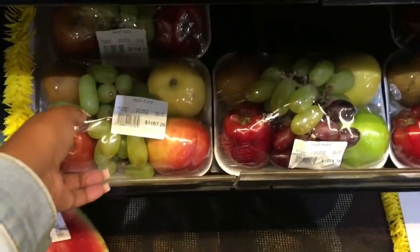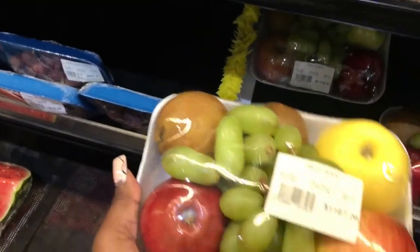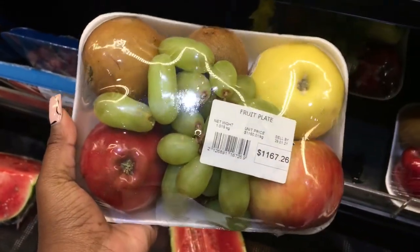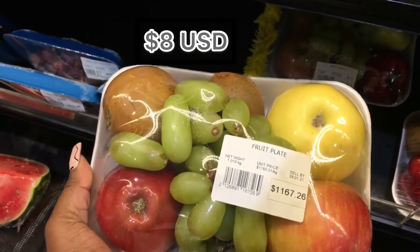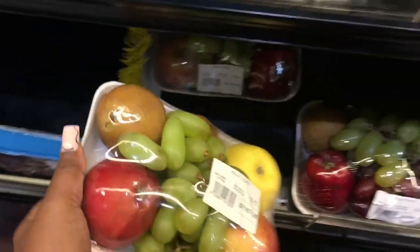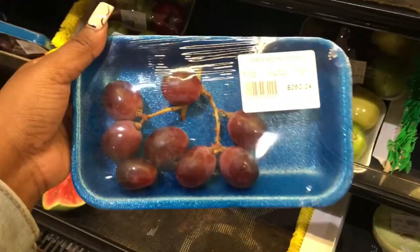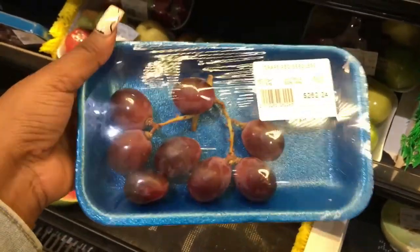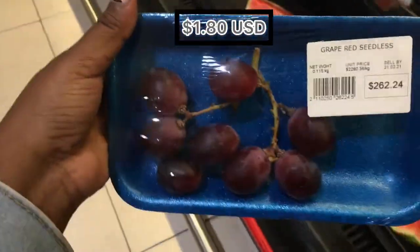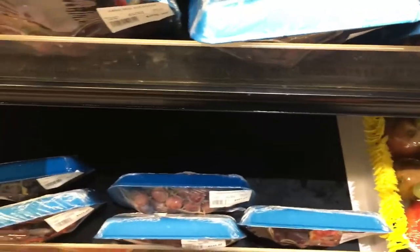Jamaica, this is what imported fruits cost. So they made a fruit plate with grapes, kiwi, pear, apple, more apples. It's $1,167. That's about $8 US. So yeah, these grapes are really like big though. So good. But then you have like this red seedless grapes. This is like $1.80 in US. Like, what is this? Why would I buy this? This is $1.80 or 262 Jamaican dollars.